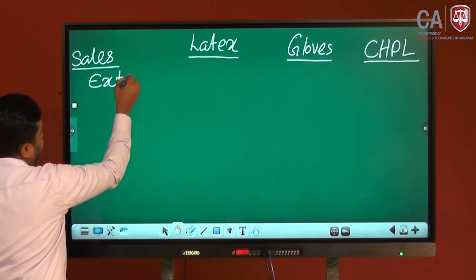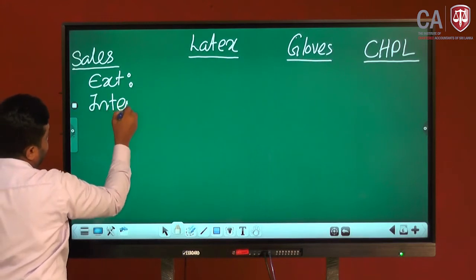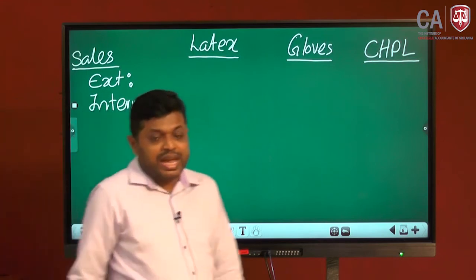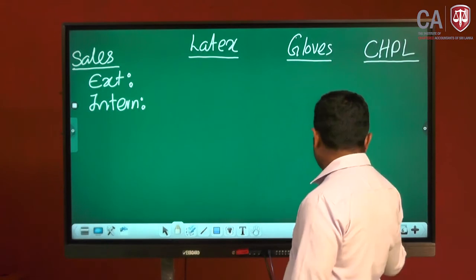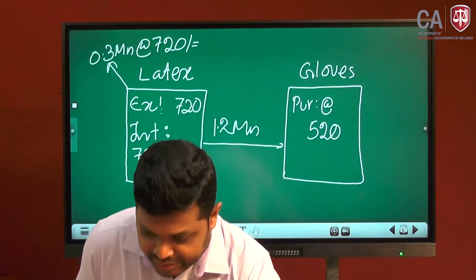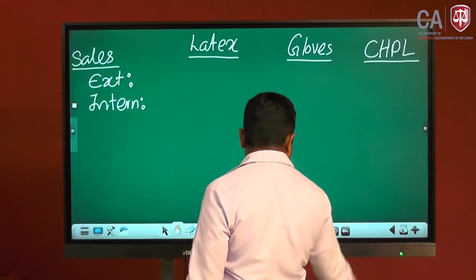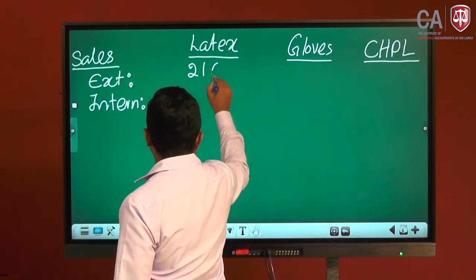External and internal sales. External sales: can you remember? You are selling 0.3 million at 720. 0.3 million at 720 is 216 million. External sales, 216 million.